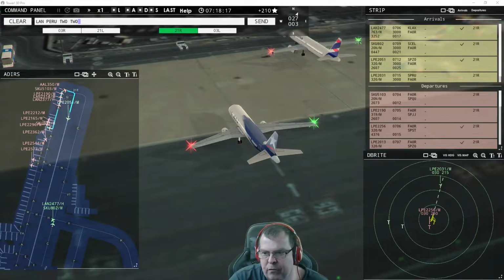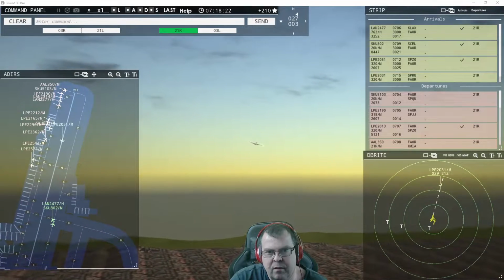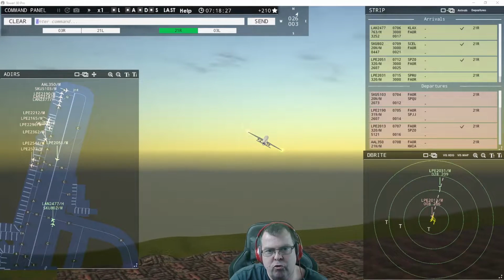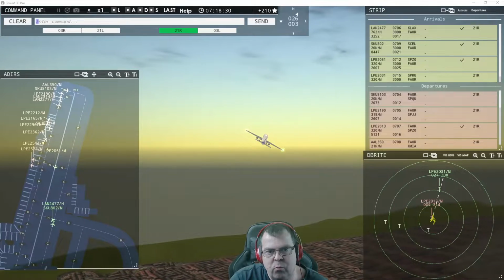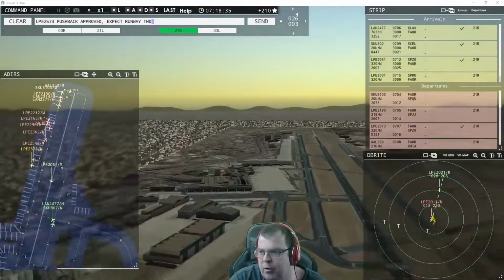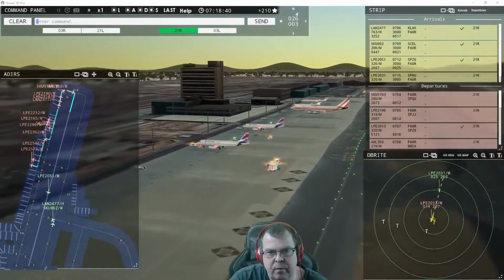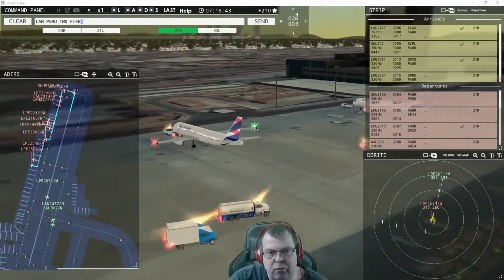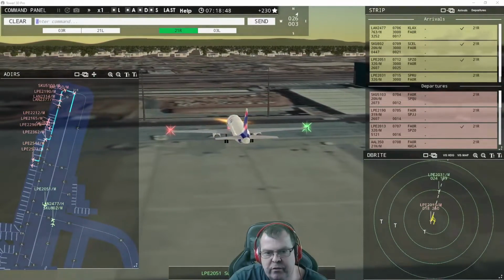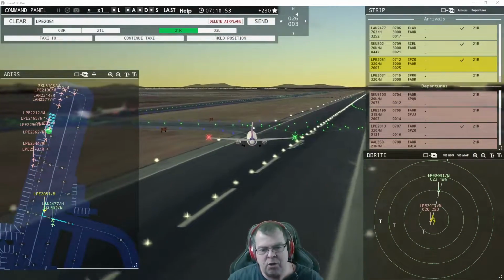Land Peru 2256, contact departure. Contact departure. Good morning. Land Peru 2256. Come on, I need you guys to push back. Everybody is waiting for you guys. Land Peru 2573, pushback approved, expect runway 21 right. Ground, 21 right pushback approved, land Peru 2573. Land Peru 2544, pushback approved, expect runway 21 right. Ground, 21 right pushback approved, land Peru 2544. Seriously, you're not going to turn left now. Every aircraft goes long.